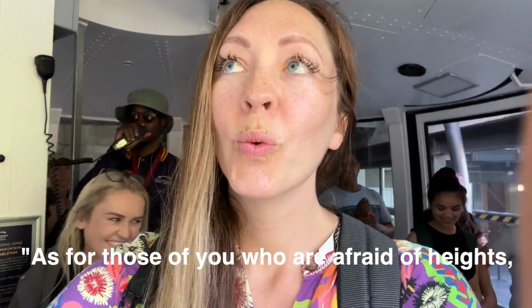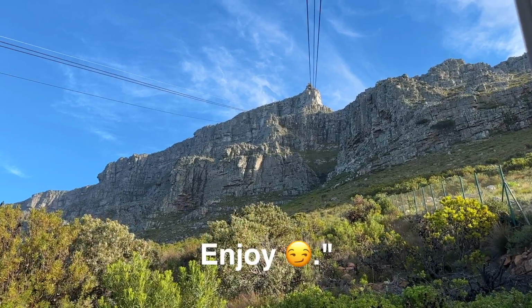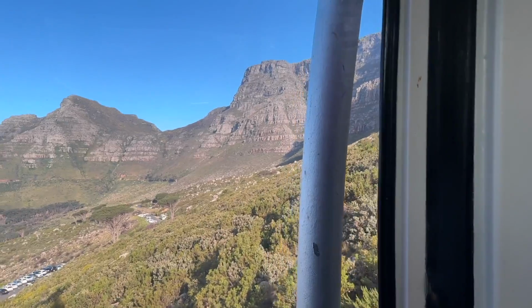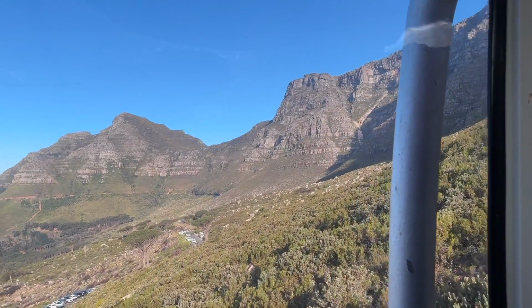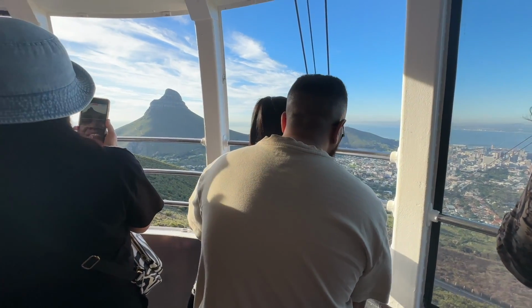To those of you who are afraid of heights, it's too late now. Enjoy. This floor rotates all the way around, so you get to share the view with everybody.